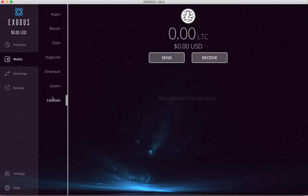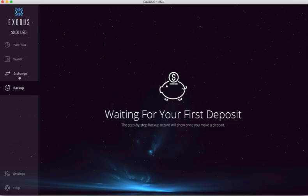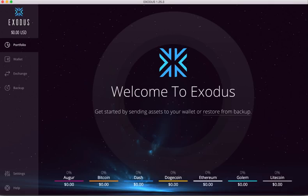So Exodus is a very clean, very simple wallet, very intuitive and user-friendly. Once you actually just start looking through the menu system, you'll find it very simple to use and very easy to understand. So let's look at a couple example transactions just to see what the wallet looks like as it changes. So I will go ahead and deposit some tokens into one of these wallets here.